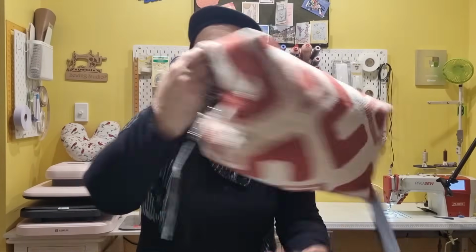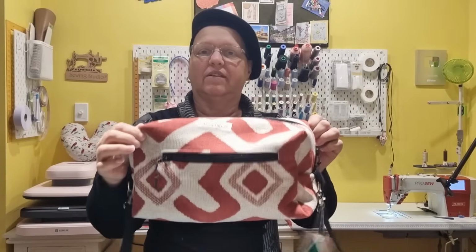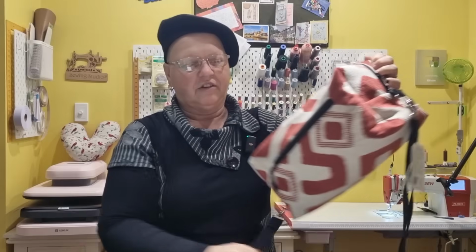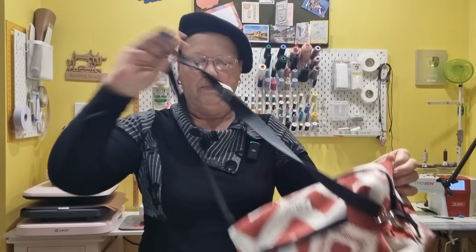I did mention these crossbody satchels. They have a zippered pocket in the front. They have the zip at the top there, and then an adjustable handle as well. So those ones I need to make some more of. I have actually sold quite a few of those.